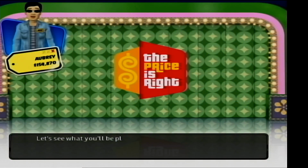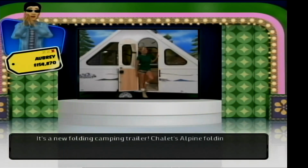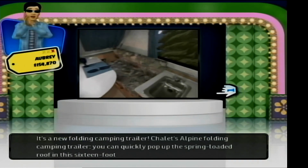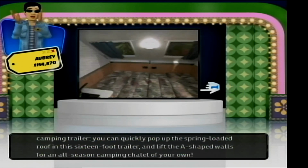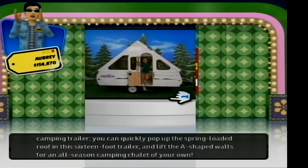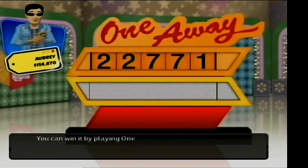Let's see what you'll be playing for. It's a new folding camping trailer. Chalet's Alpine folding camping trailer. You can quickly pop up the spring-loaded roof in this 16-foot trailer and lift the A-shaped walls for an all-season camping chalet of your own. You can win it playing One Away.